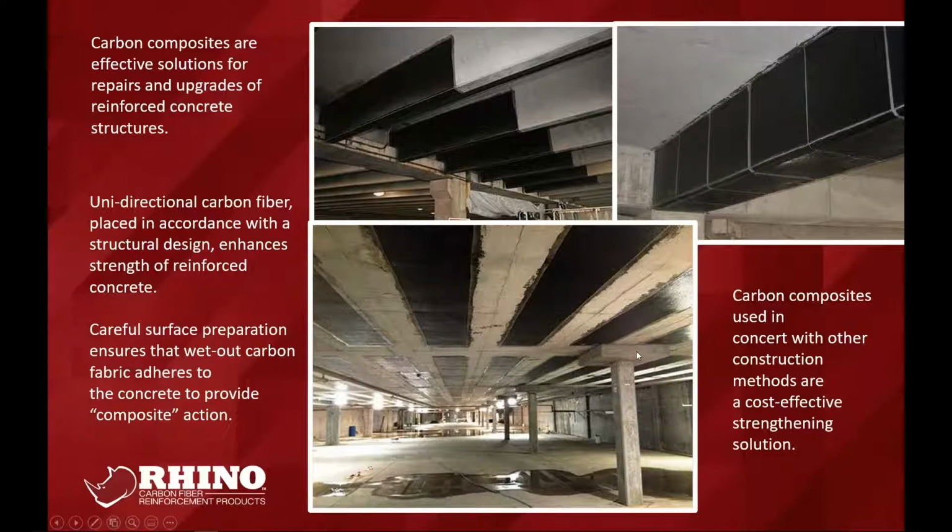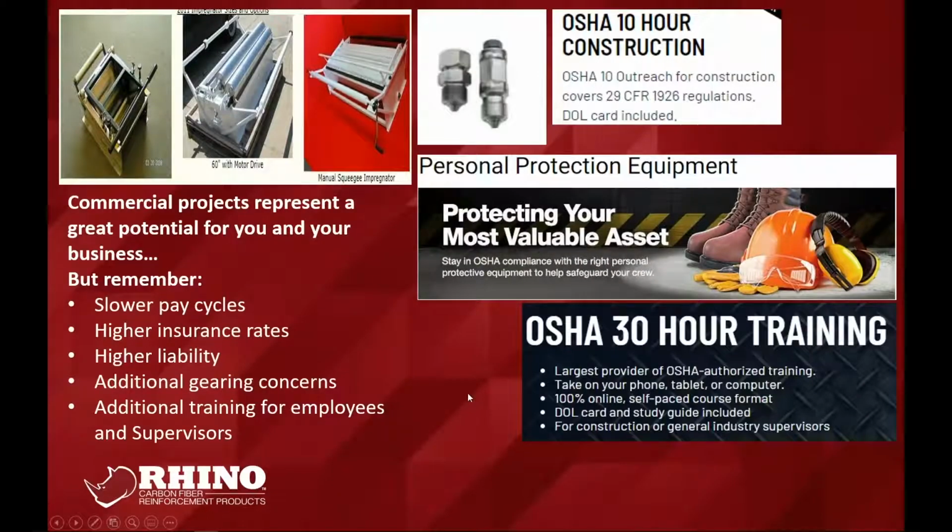So as they took these columns out to get more room for whatever they were doing in this building, they needed a way to transfer that load. So they have carbon fiber in here all the way down as far as the eye can see to make sure that this room can then take the additional loads they're putting on top of it.